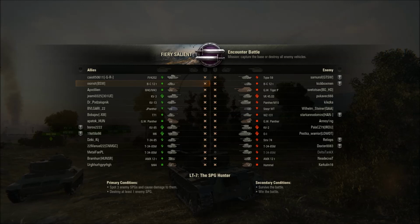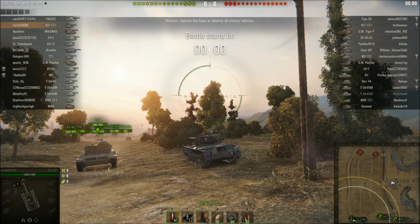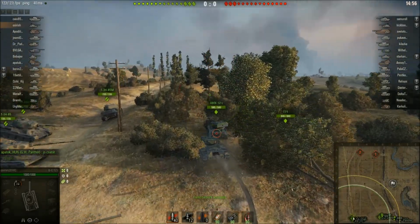Top tier, autoloader, 3 Arty on the enemy team, and on a map that's quite good for scouts. I thought this was my opportunity to get the mission done, so if you see me play a little bit erratically or make some strange decisions, I'm trying to get this flaming mission done. Anyway, we are going to go. And yeah, away we go.